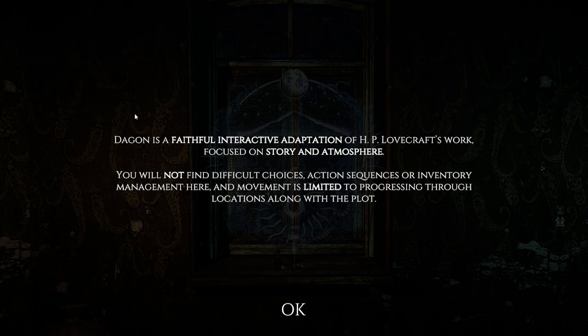Dagon is a faithful, interactive adaptation of H.P. Lovecraft's work focused on story and atmosphere. You do not find difficult choices, action sequences, or inventory management. Movement is limited to progressing through locations along with the plot.